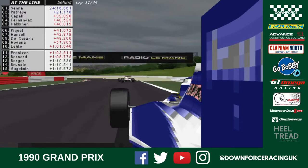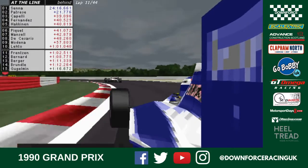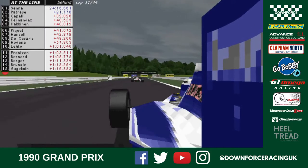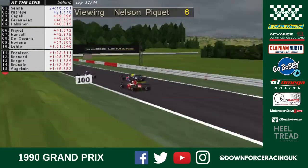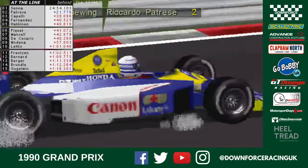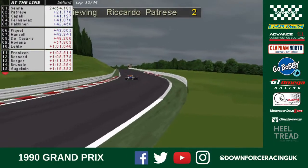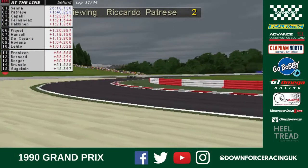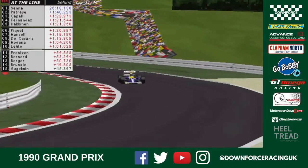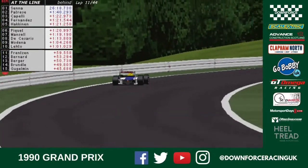Capelli may be on fresh tyres, but they are cold tyres. And in these very slippery and greasy conditions, it's easy to go off when you're trying to get tyre temperature back up to optimum. And that's Piquet battling away with Hakkinen, trying to shake off Mansell. Patrese is out of the race by the look of it. What has happened there to Patrese? And he's kept going, but something very strange happened there with Patrese. I wonder if he got stuck in gear or something.